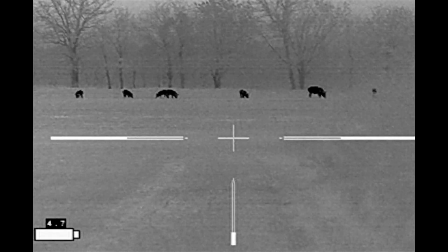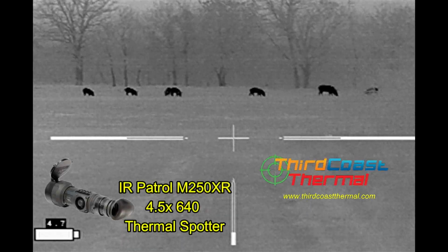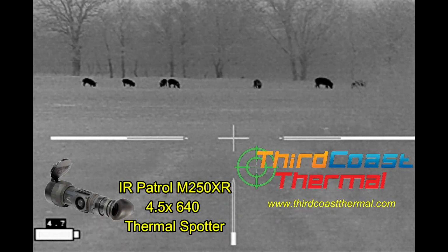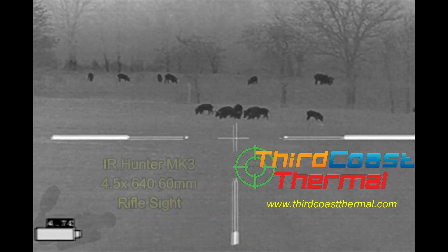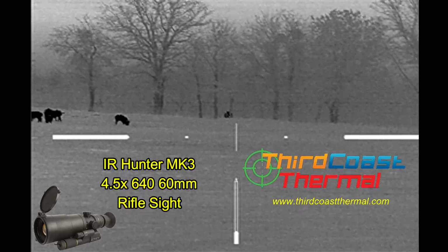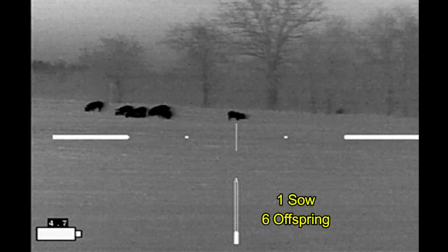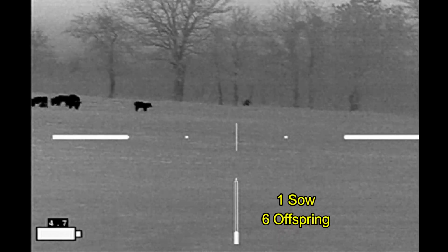So here I'm making my stalk towards them, and I'm using my IR Patrol in order to watch them as I make my approach, and I'm getting everything recorded with my IR Hunter Mark III thermal weapon sight. There you can see a hog in the next pasture over behind the fence, and I've got this small sounder on this side.